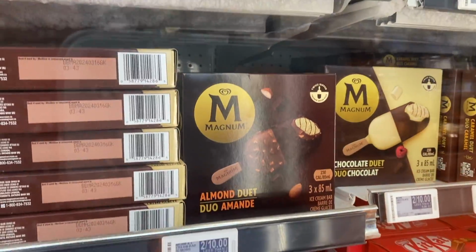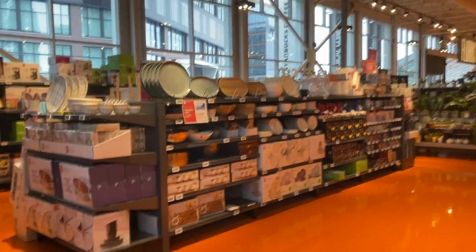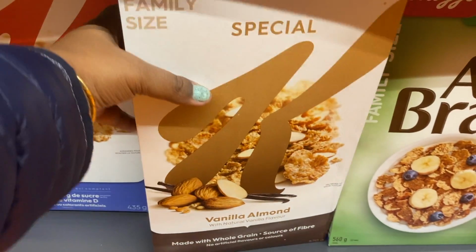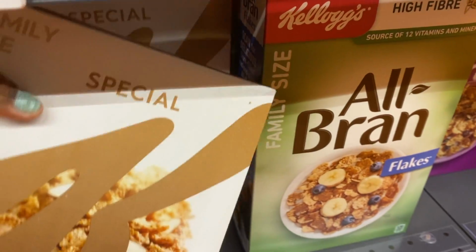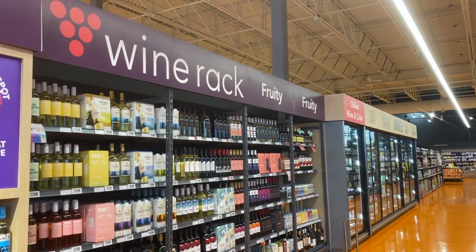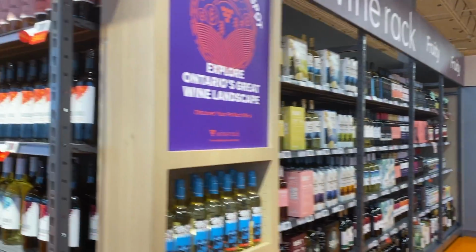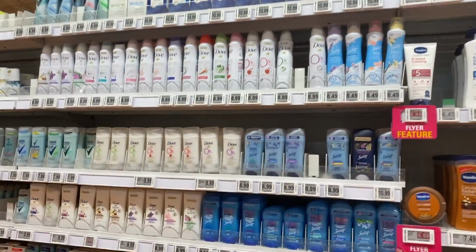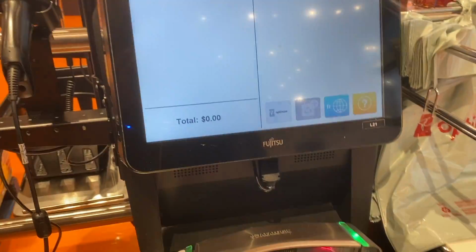They also have this homeware section where you can pick up your crockery sets, your cooking pots and pans, and spoons and ladles. In fact, one of my crockery sets is from Loblaws and it's really good. Now I'm done here. I'm going to go to the bank to collect the checkbook, and then I'll show you around the surroundings of Loblaws.